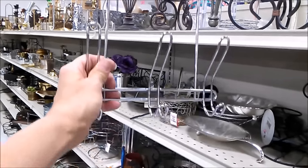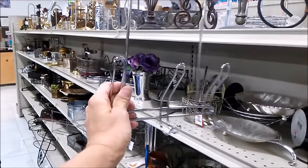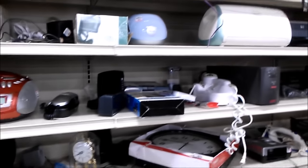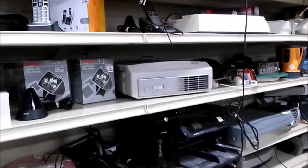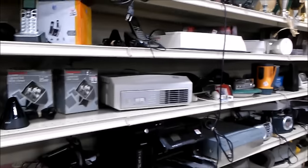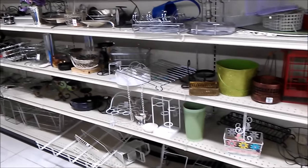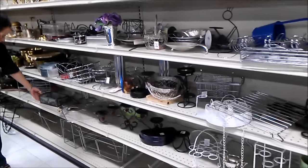That's actually kind of good. That goes over the door. And I could use that in the RV, but I don't know what for. Computer monitors, speakers, all kinds of handheld electronic devices. Nothing that your phone can't do. Thank you, technology. Let's face it. Nobody knows what this stuff is.